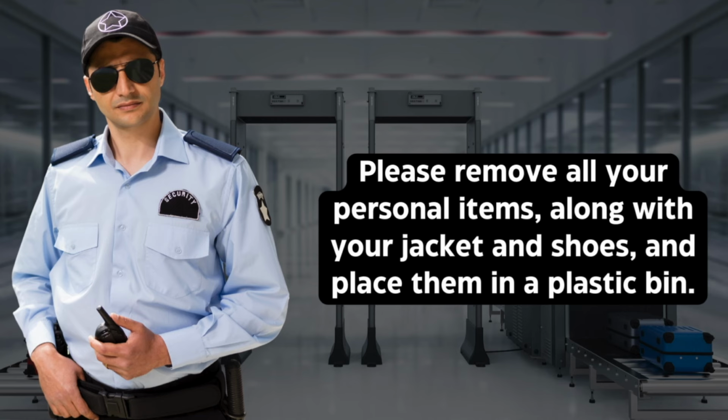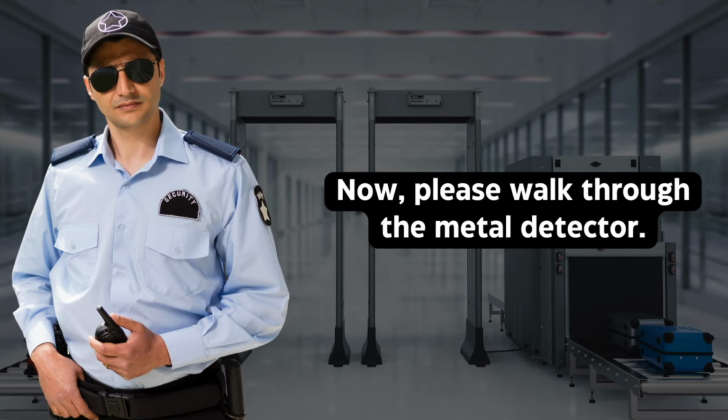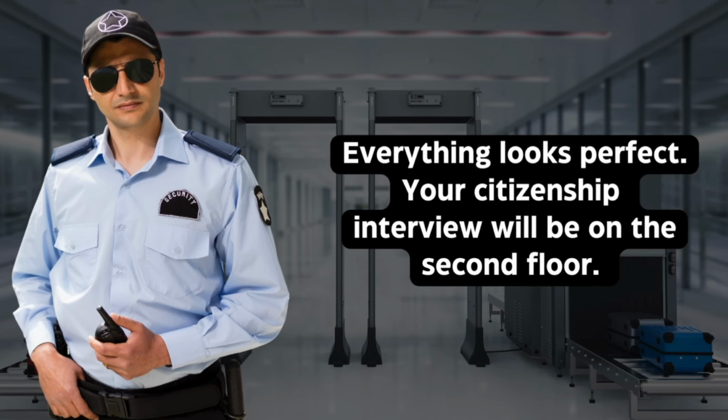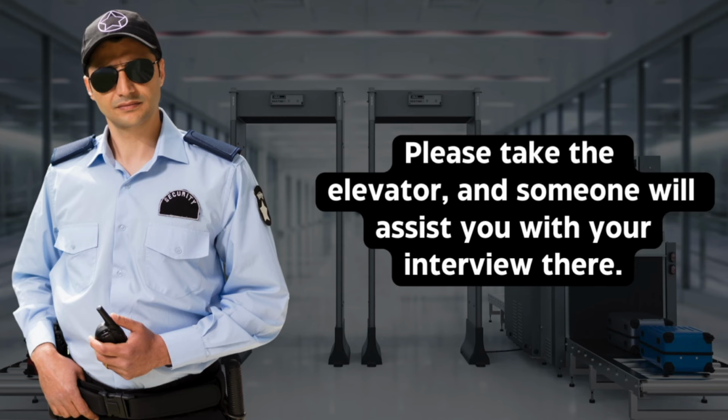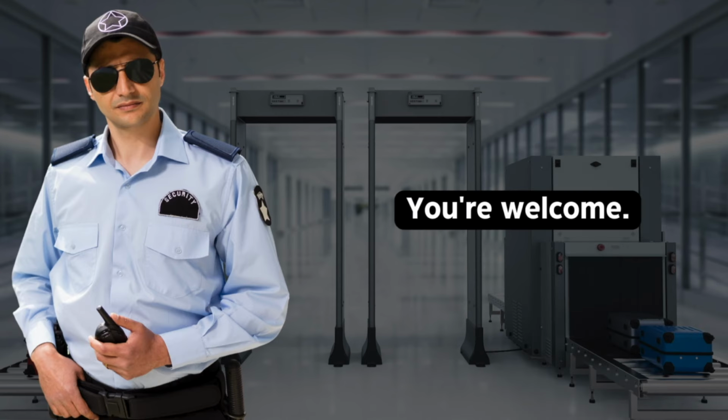Please remove all your personal items, along with your jacket and shoes, and place them in a plastic bin. Okay. Now, please walk through the metal detector. Everything looks perfect. Your citizenship interview will be on the second floor. Please take the elevator, and someone will assist you with your interview there. Thank you. You're welcome.